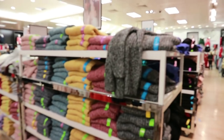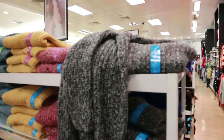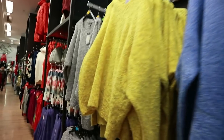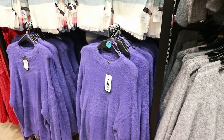They're literally everywhere. These ones are like 14 euro. And I love that cable knit and the two-tone colour effect in the knit. Really nice. And then they have all these bright coloured ones here. These are all 16. This one down here, ooh, as seen in Glamour. I'm guessing that's around 16 as well.